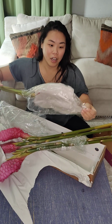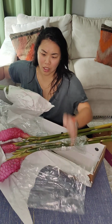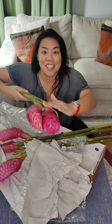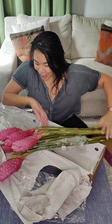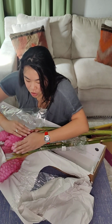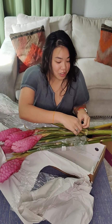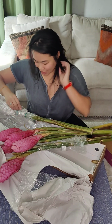Oh, cool. Okay, so these are wrapped in like a moist thing. Oh, look at how vibrant this pink is. Don't they look like dragon skins? Kind of look like dragon fruits, don't they? Oh, so cute. I wish they wrapped these up, because this sure does feel and look a lot better than this. So cool. So yes, I'd like to know how to take care of these, because now I have a job to do to keep them lasting as long as I could.